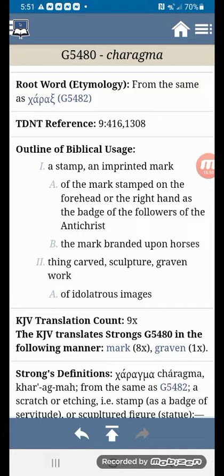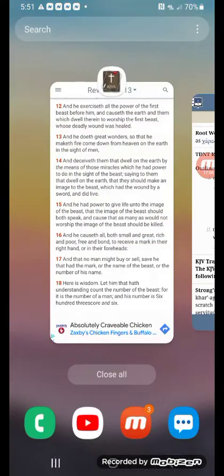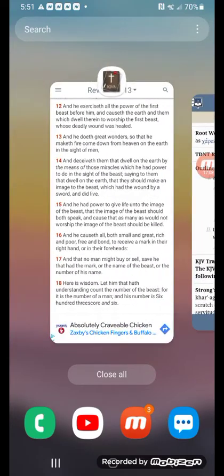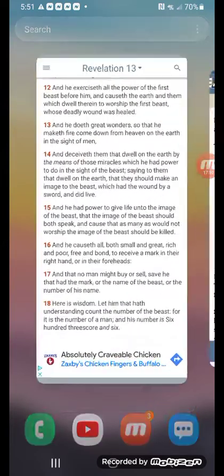So how are you going to get it inserted in you? By cutting. Come on. What else can it be? If that's not the charagma, if that's not the mark of the beast, then what is it at the end of the day?